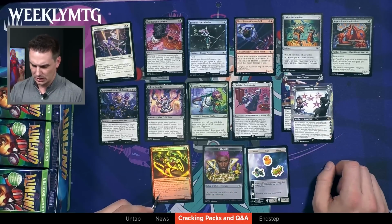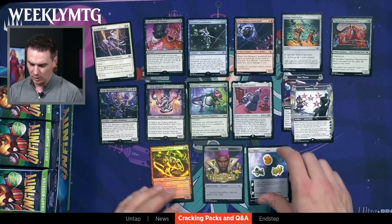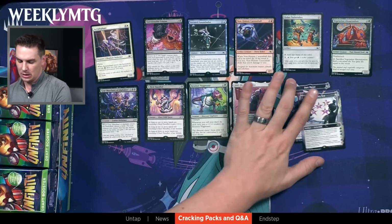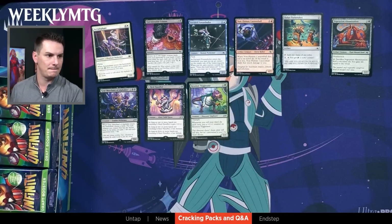Probably go with something a little more consistent for first pick. So I would pick the Caricaturist. It's colorless. It keeps us open. It's a pretty powerful effect.